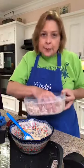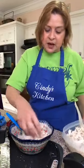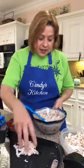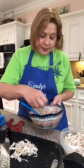Okay, so there we go with that. And now we put our chicken in. Again, 2 cups. This one says it serves 6. Oh, you know what? Hold on, because this one's my favorite. Look, I put it in there and now I'm digging it out. I'm bad. Okay, see, this happens in my kitchen.